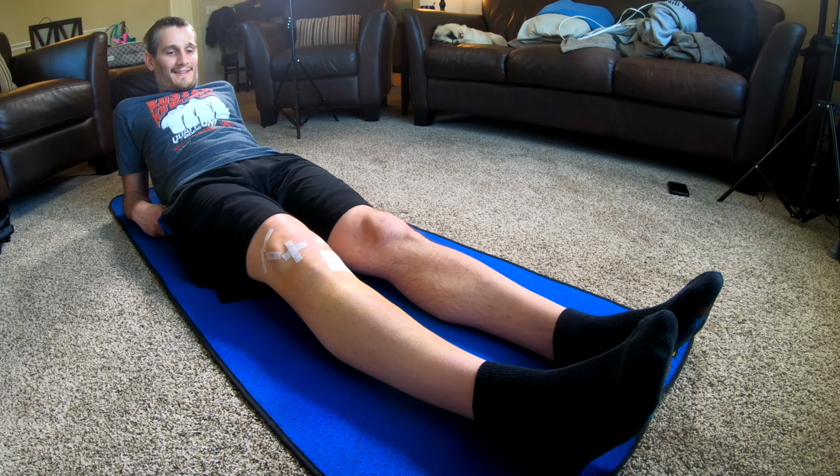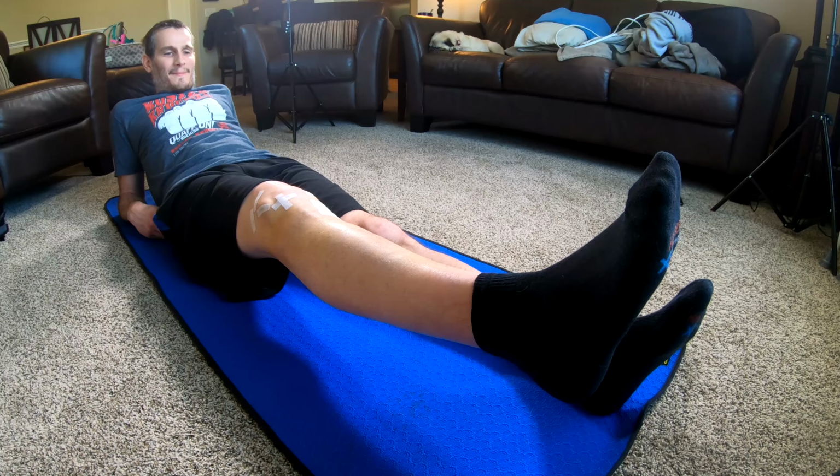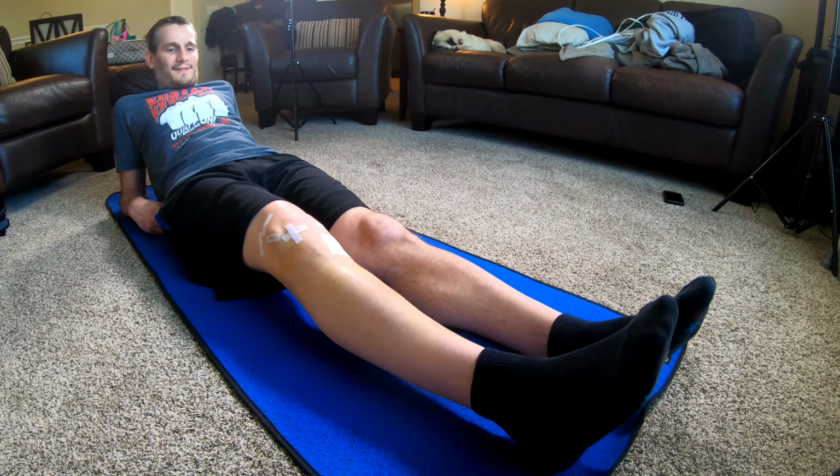And the first day of trying it, I failed miserably. I could barely get my leg off the ground. I had to use my own hands to kind of lift my leg up a little bit, and it was bending in midair. I couldn't keep it straight because I didn't have enough quad control, but I kept at it. And by the second or third day of actually attempting these, I could almost kind of do it myself.